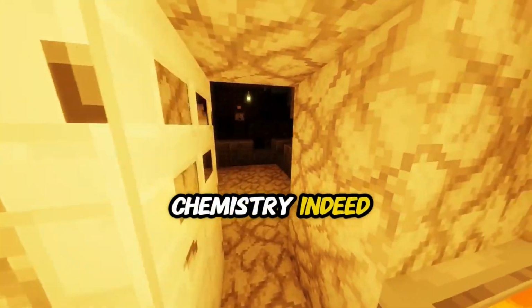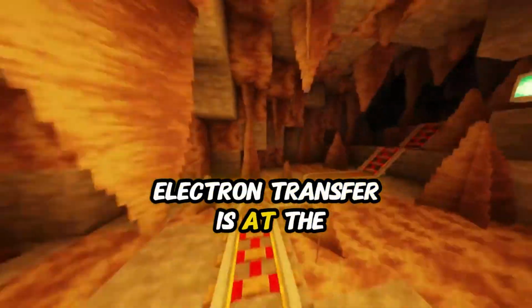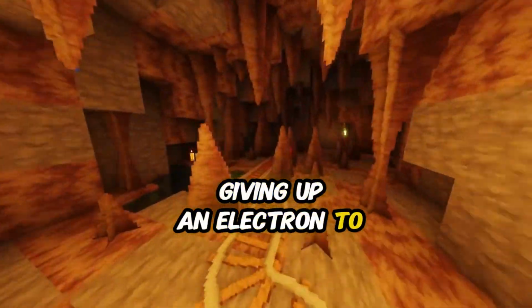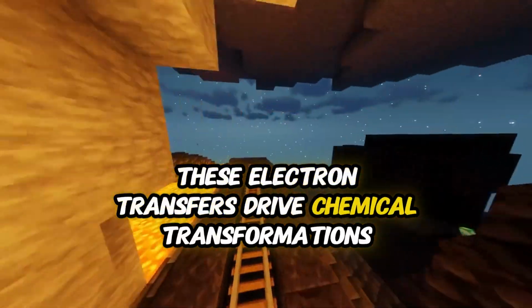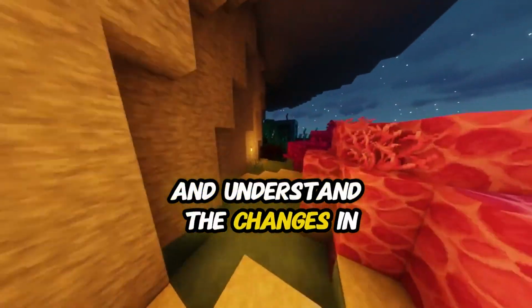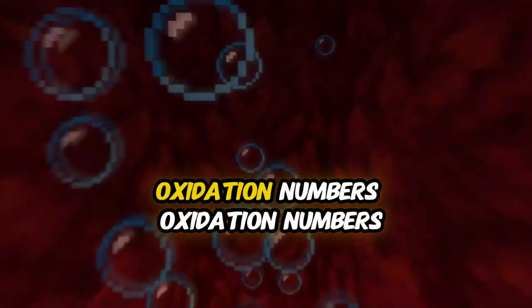It's fascinating how these seemingly simple concepts, oxides, acids, bases, reveal the complexity and interconnectedness of chemistry. Indeed. And as we delve further into the world of chemical reactions, it's crucial to remember that electron transfer is at the heart of many processes. Right. Whether it's an alkali metal giving up an electron to a halogen or a nonmetal oxide accepting electrons from water, these electron transfers drive chemical transformations. And to keep track of these electron transfers and understand the changes in an element's oxidation state during a reaction, we use those handy bookkeeping tools we discussed earlier, oxidation numbers.